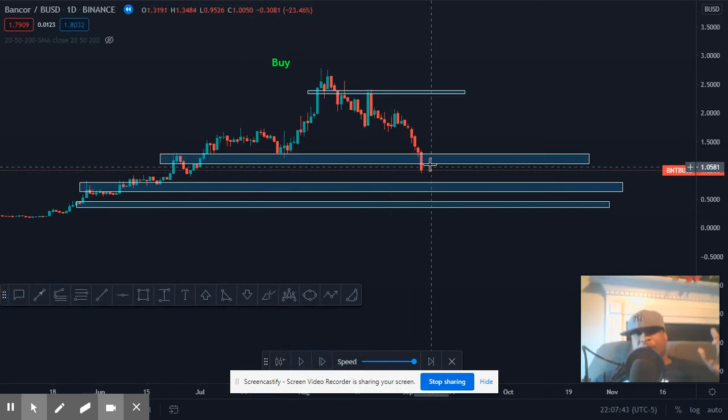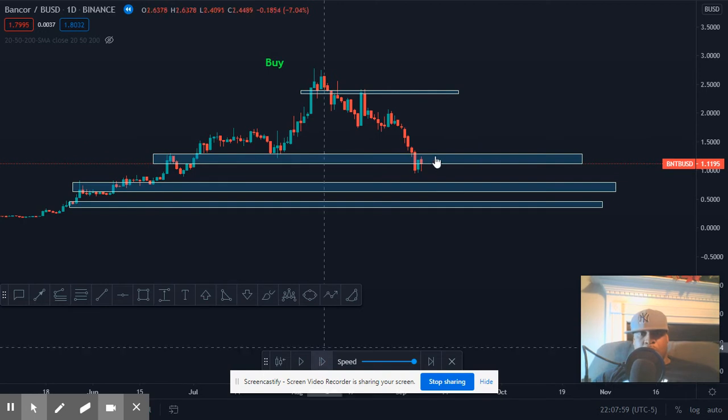All right, so here's an indicator. If it breaks this first zone, then you have a higher probability that it's going to go to the second zone. So as soon as it broke this, I would be looking to get prepared to deploy my capital to buy the second zone. All right, look what we had.